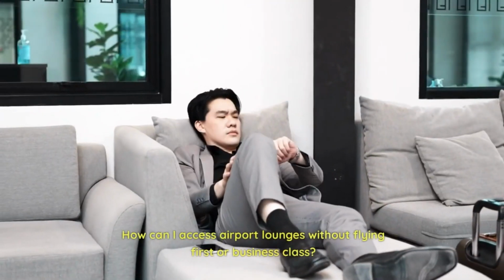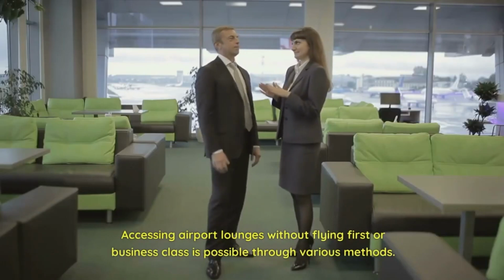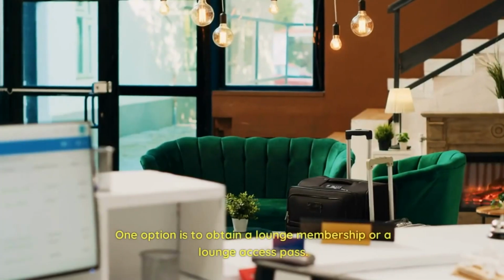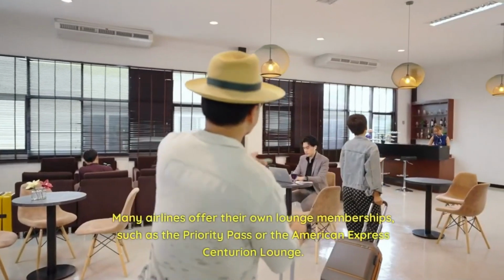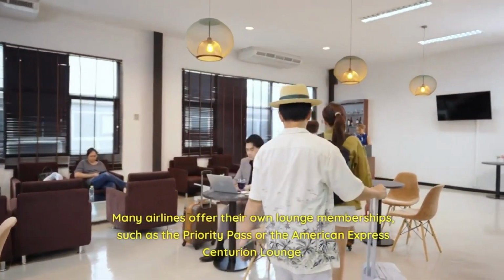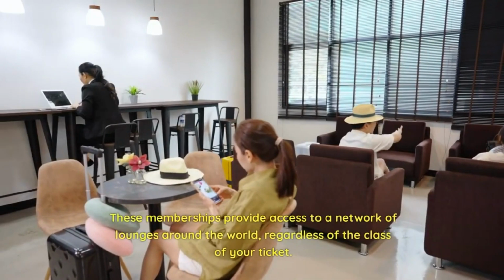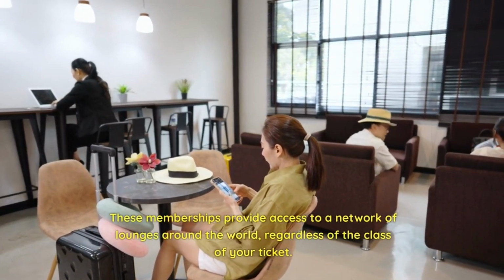How can I access airport lounges without flying first or business class? Accessing airport lounges without flying first or business class is possible through various methods. One option is to obtain a lounge membership or a lounge access pass. Many airlines offer their own lounge memberships, such as the Priority Pass or the American Express Centurion Lounge. These memberships provide access to a network of lounges around the world, regardless of the class of your ticket.